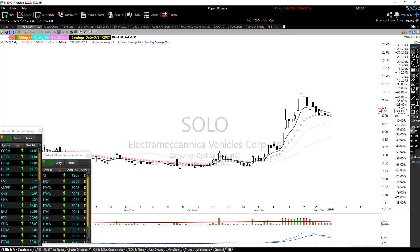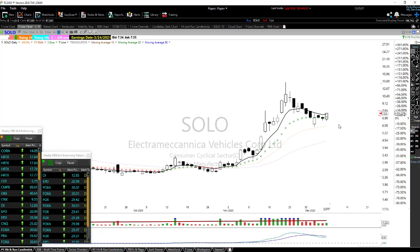There's a chance that I buy some Solo today near the close of the day. So what I'll do there is, if Solo closes over the T-line like this today, I'm likely to buy it. If it closes under the T-line, I'm not likely to buy it, okay?